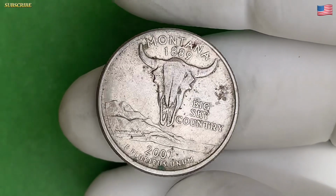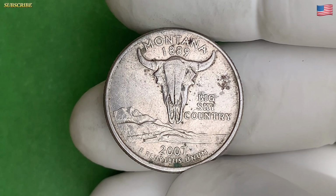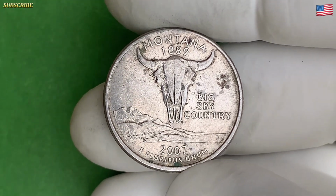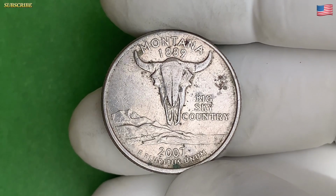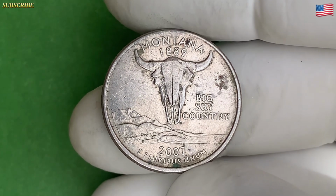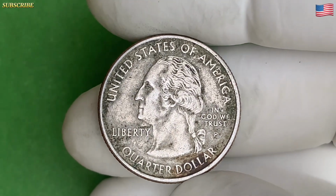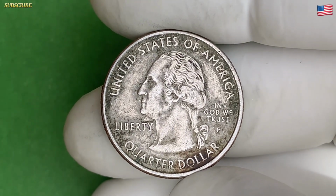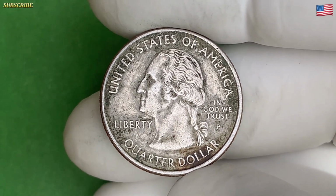The United States Mint began the 50 State Quarters program in 1999, an initiative that would go on to become one of the most successful and popular coin programs in American history. Spanning a decade, the program released 5 new quarters each year, each featuring a unique design commemorating one of the 50 states. These designs were chosen to reflect each state's culture, history, or natural beauty.